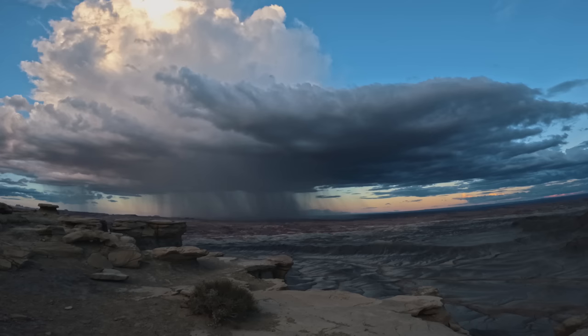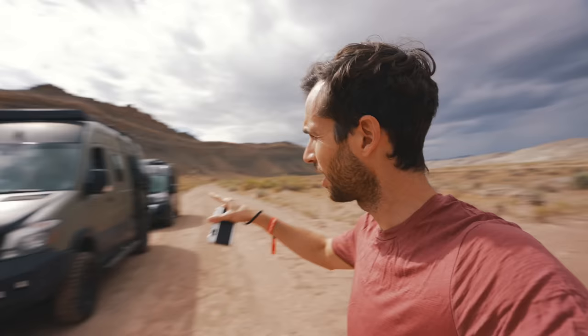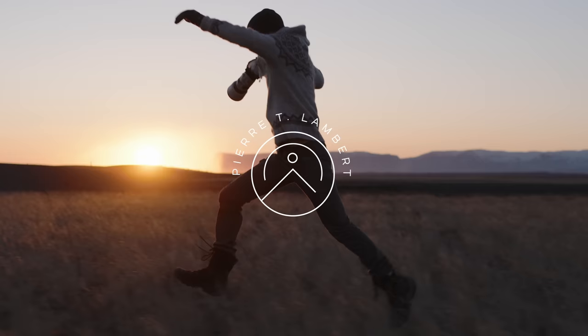We're being surrounded by storms and I don't know if we're gonna make it all the way. Hopefully this van will make it. But honestly, Utah can be pretty wild, especially during the storm seasons. So if you're ready, let's get started, and I'm gonna give you a little van tour and all the gear that I'm taking for this trip. Photography van tour, just for you guys.